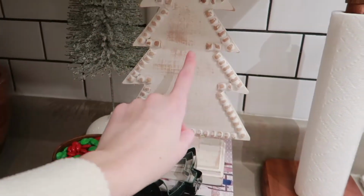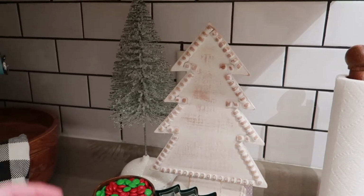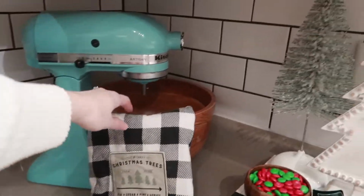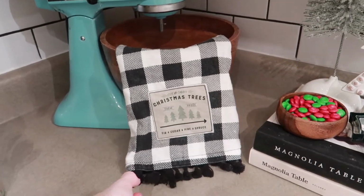And then this is one of my favorite trees. I got it at Hobby Lobby, but they have them at Kirkland's as well. And then this bottle brush tree was from Target. And then in my little bowl that I put on my KitchenAid, I just have this little dish towel from Joann's a couple years ago.